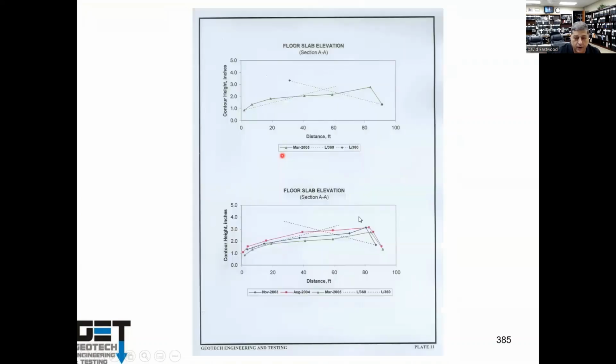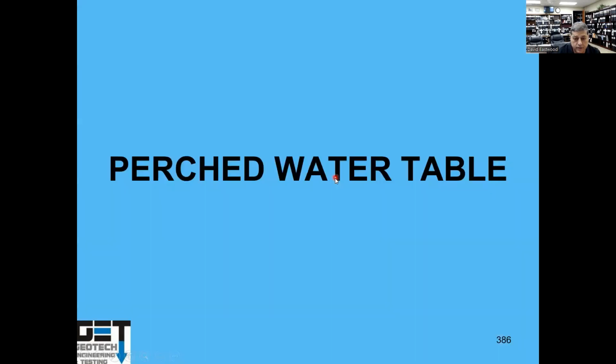You can go every 3 months, run the numbers, and you see how your slab is moving. This is November, August, March, and you can see the elevation movements.